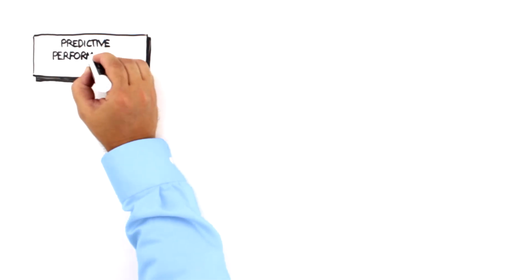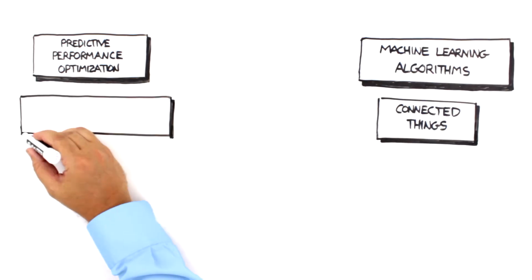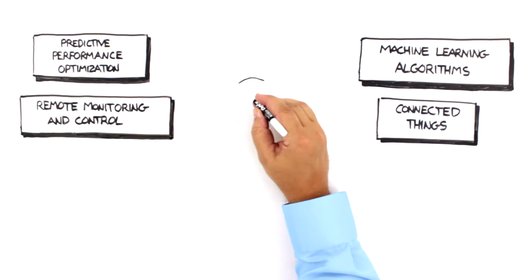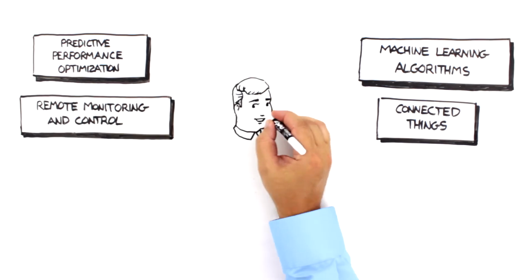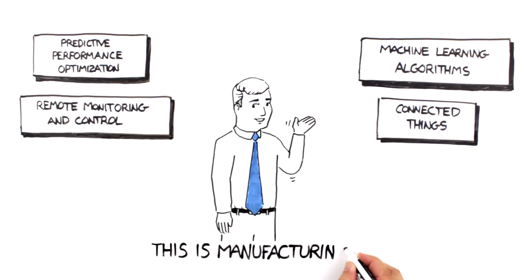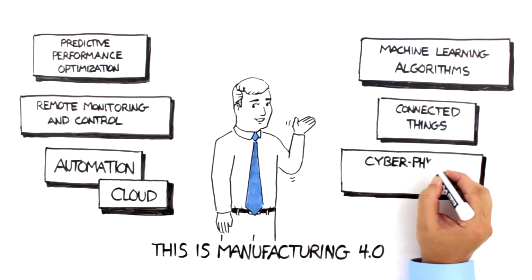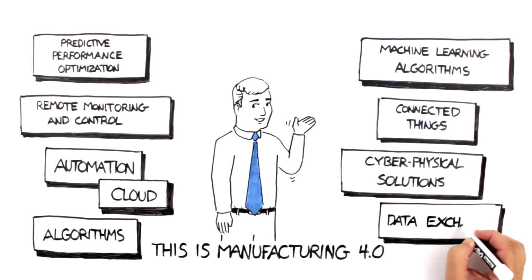Predictive performance optimization, machine learning algorithms, connected things, remote monitoring and control, real-time yield optimization. What once seemed futuristic is now the norm across manufacturing. This is Manufacturing 4.0, a convergence of automation, cloud, cyber-physical systems, algorithms, and data exchange.